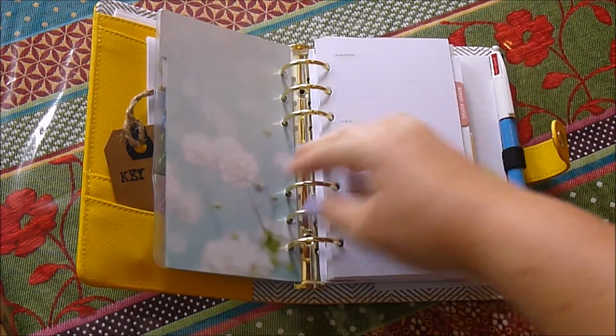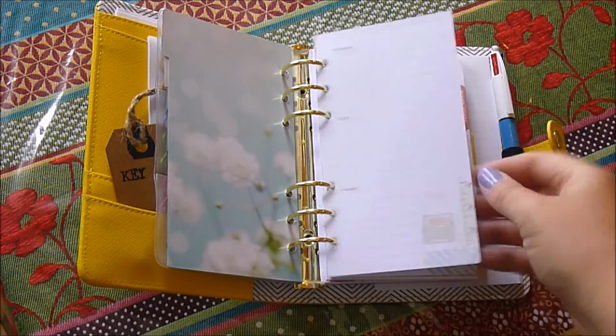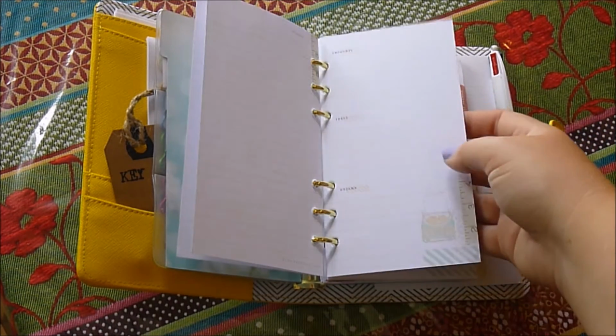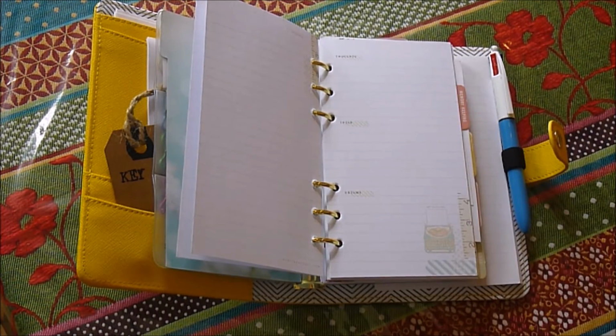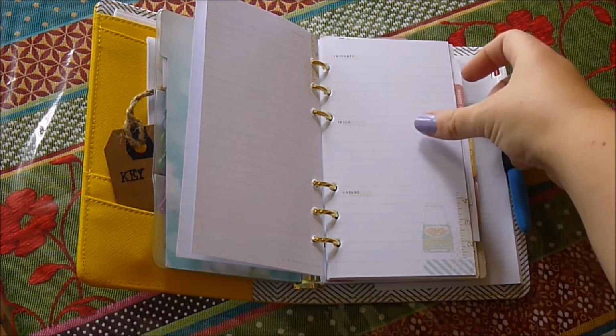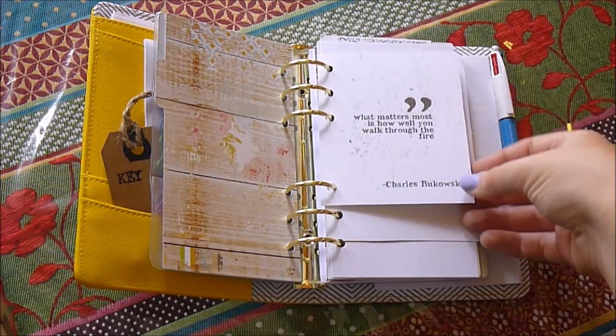So I have the write it down Colour Crush insert as well, and I've had it for a year, and I've never used one of them. But I really like the idea of them, so I'm hoping that maybe if I keep them in my planner, I will use them. Then I have memory keeping, and I have some various quotes.